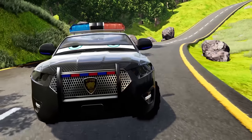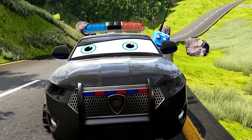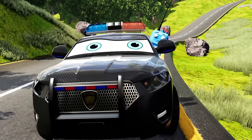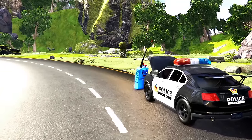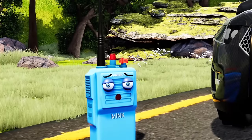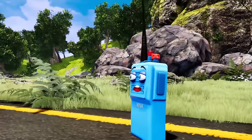Uh-oh, we've got a problem. What's wrong, Mr. Police Car? We need to get back to town so we can go on patrol. Sorry, walkie-talkie. My engine is overheated. Maybe I should lay off the spicy food. So much smoke! We need help. Attention, Mr. Crane Truck. We're stuck south of appMink Town. Walkie-talkie said to meet here. But where is he? I've got to get his attention.